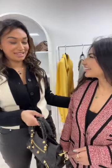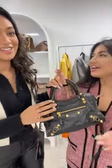Now, guys, the price is up. Now, Sarah actually owns this bag as well. Which one? This one, Balenciaga. Yeah, me and you both do, right? And it really goes with every single outfit. Now, introduce yourself, Sarah. Guys, this is the beautiful Sarah. Oh my God, I'm so huge compared to you.